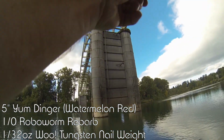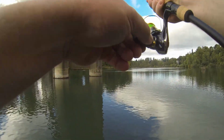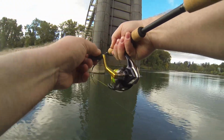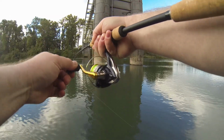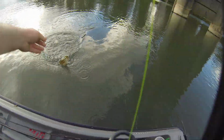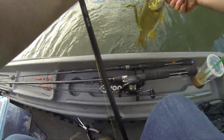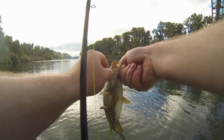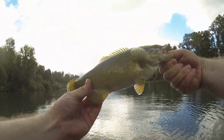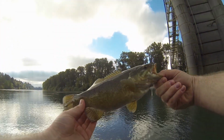There's a fish. Got him. Oh, he's pulling pretty good. This is definitely a small jaw, that's for sure. He's digging hard. Nice. Barely hooked. He's got a little sore on his mouth. That's a nice fish. There you go. Another solid pounder.